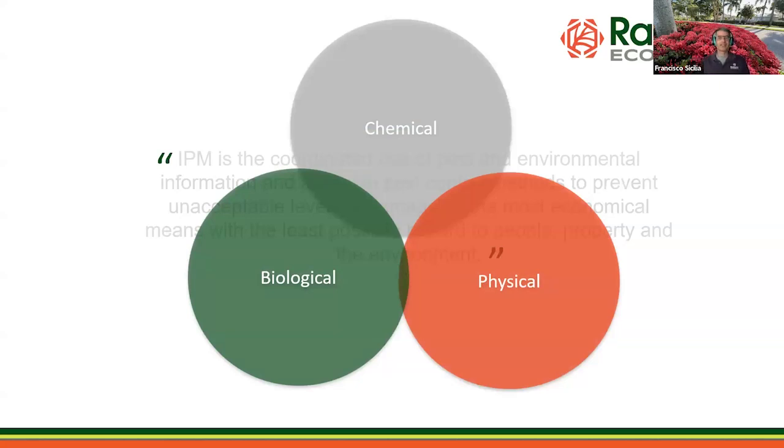So we can utilize several methods to be able to achieve this balance. They could be chemical, biological, and physical methods. A chemical method could be the use of insecticides. A biological method could be the use of insect growth regulators, or a physical method could be using a species or a variety of a species that is resistant to a pest that is in your area.